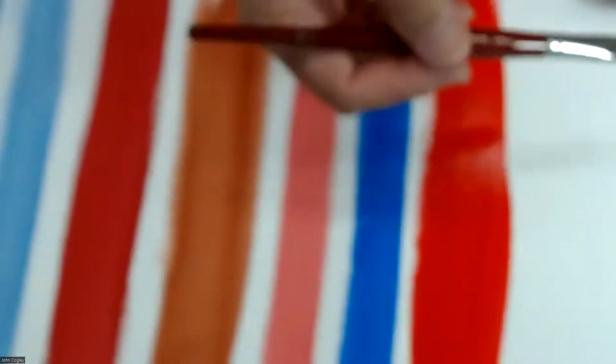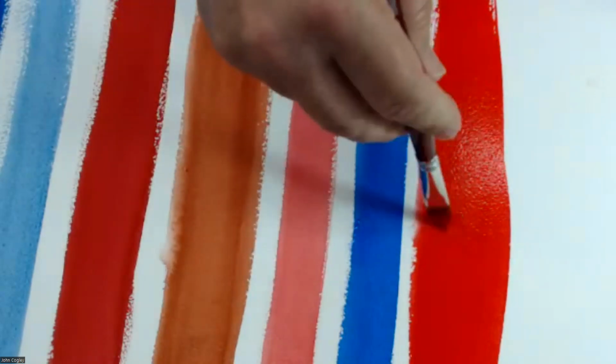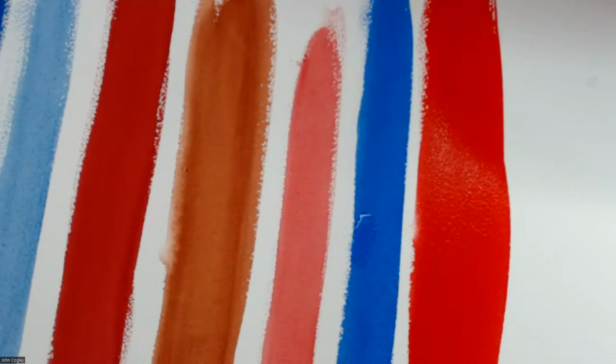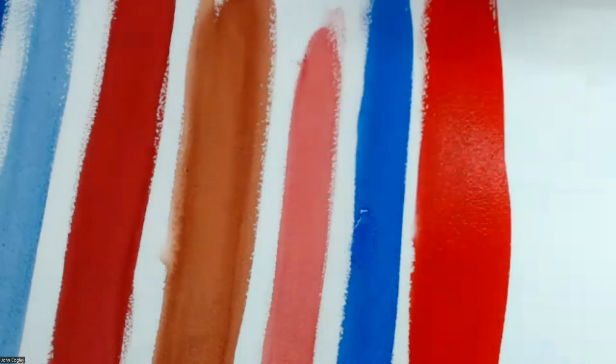My favorite is Quin Red because I love the way it mixes with things like, what do you call it? It mixes really well with ultramarine and with Prussian and makes some really wonderful purples. Very cool. Thank you.